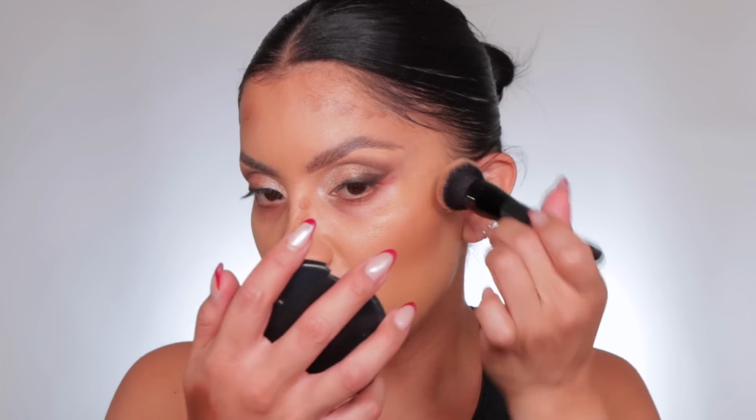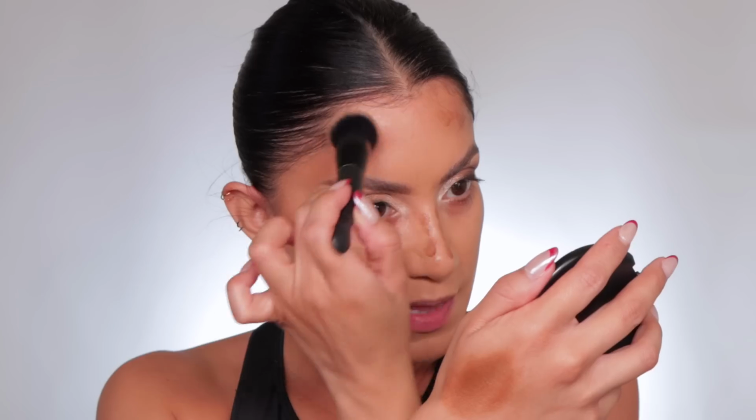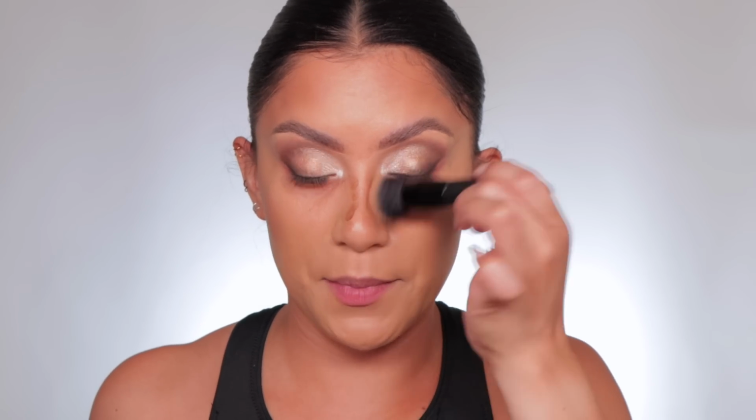So again, I'm just gonna tap it. And just doubling up, you see, it makes it a little more intense. I kind of like that. I like to tap because I don't want to move everything I've put underneath, which is Halo Glow, primer, foundation, you know, all that jazz.